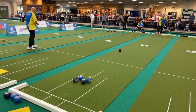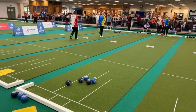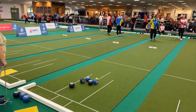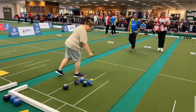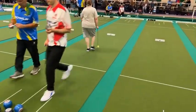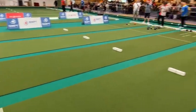Nigel shakes hands with Joel Hager. Jürgen again plays a little bit of weight and didn't get to it. Two shots to Peter. So Peter leads 15 shots to 5 after 9 ends.